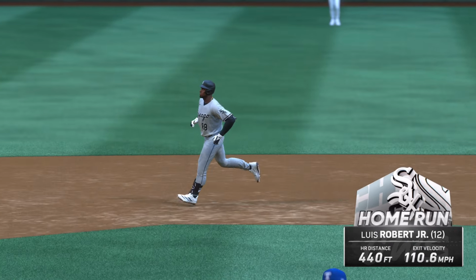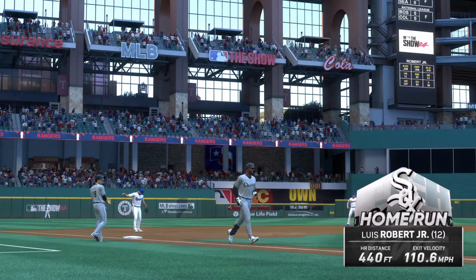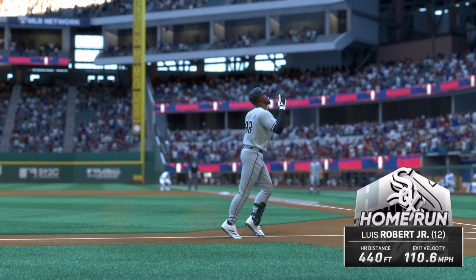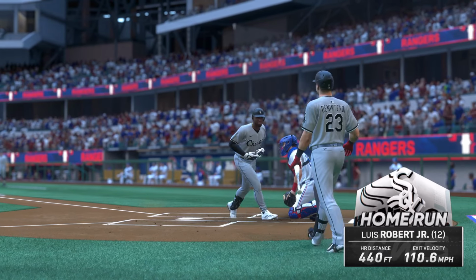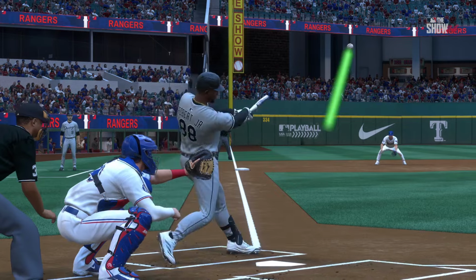A gigantic blast. His 12th of the season, and it gives him the lead in the first. It's 1-0. He absolutely feasts on right-handed pitching and devours that one for a homer. And you can see that's what he expects of himself. At bat after at bat, he's that confident.